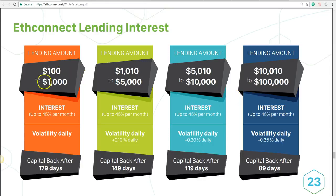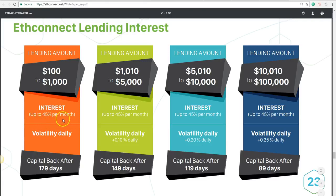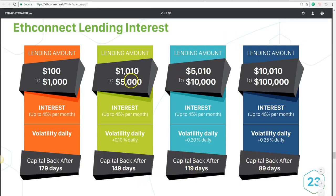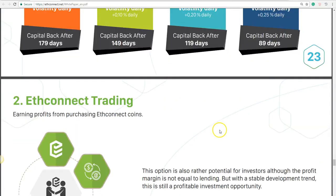So here we go. Here's a lending structure. You can earn up to about 45% per month from daily interest with their trading bot. It's a 4-tier system. At the $10,000 mark, you get 0.25% daily. That's very similar to what Ethconnect is. And in capital days, you get it back a little faster, 89 days, instead of 120 days on Ethconnect. At the $5,000 mark, you get 119 days, and then at the 1,000 mark, 149 days. This is looking good, a little more competitive. I think they're just trying to one up Ethconnect right here, so that's good to see.